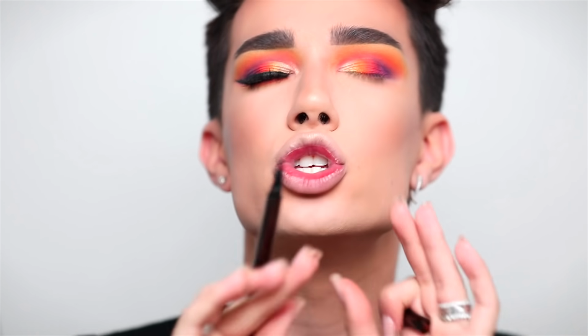This one is $58, which you definitely did not have to buy. I get that it's ridiculously expensive. I know Maybelline has them, it's really good, and so does Kat Von D. But basically, you're gonna wanna use a felt tip liner if you are like me and you struggle with this because it makes it so much easier.